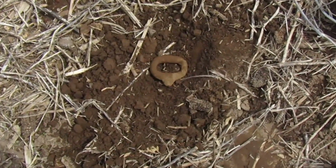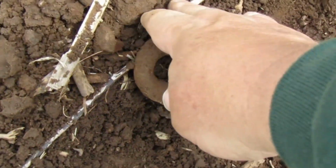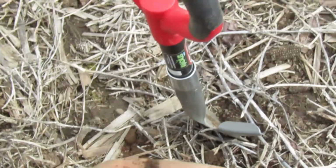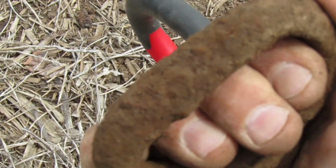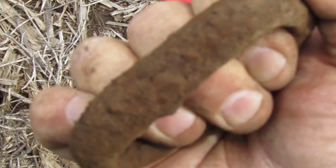Alright. Not too terribly sure what this is, but if I had to guess, I'm going to guess a set of brass knuckles from the 1800s. Prove me wrong.